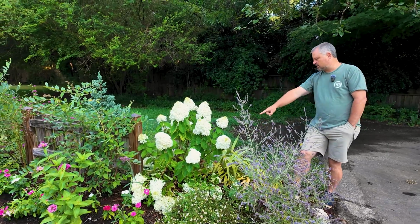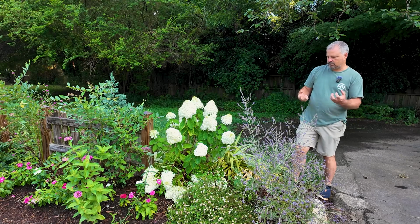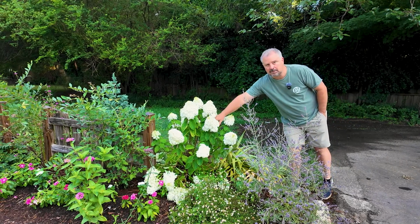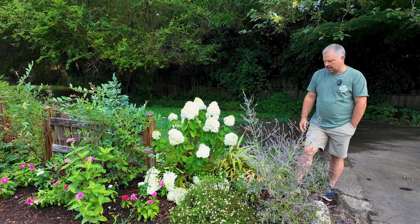Some of the younger growth down at the very bottom is not up to snuff yet. It's just thin new growth on it, flopped over. But these rigid ones from last year, man, they're standing up big and tall. They don't flop at all.